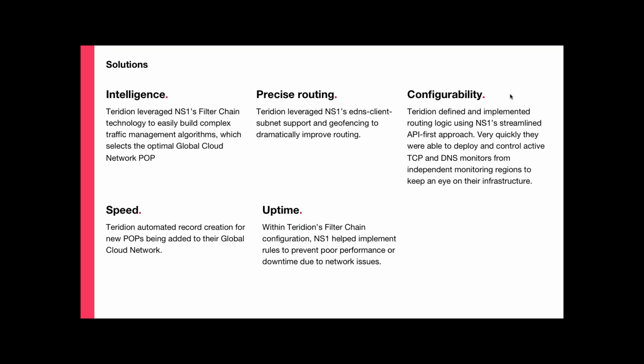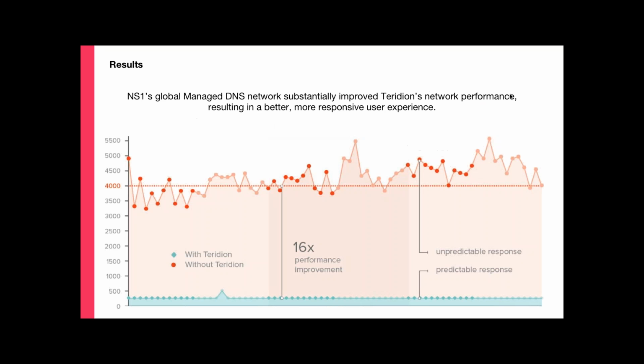Right. And Elad, maybe you can speak a little bit to the next slide, which is actually from your side. This is the end result. This is really what Teridion was able to produce. And this is graphic. Yeah, so basically what we are seeing on this slide is a typical Teridion customer's traffic performance, okay?